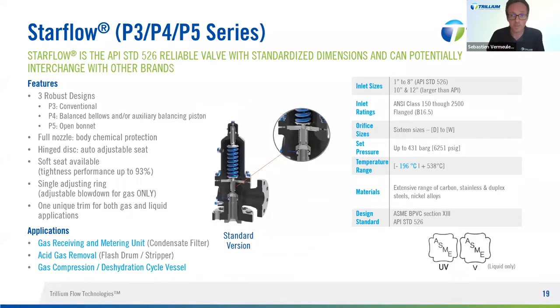So Star Flow is our bestseller. It's a conventional API 526 pressure relief valve, spring loaded, with standard dimensions. It means the basic essential American and European standard intended for the LNG industry. It's a really robust design that fits 100% with the LNG process.